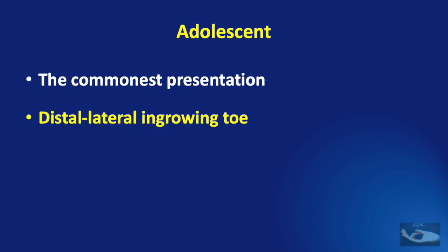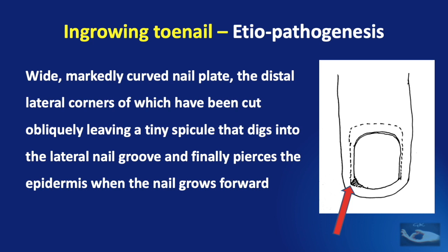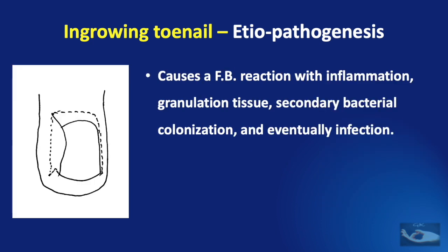The adolescent type of the ingrowing toenail is the most commonly seen presentation. It is also known as the distal lateral ingrowing toe because that is where the involvement is seen. The etiopathogenesis of this adolescent ingrowing toenail is the wide, markedly curved nail plate, the distal lateral corners of which have been cut obliquely, leaving a tiny spicule that digs into the lateral nail groove and finally pierces the epidermis when the nail starts growing forward. This causes a foreign body reaction with inflammation, granulation tissue, secondary bacterial colonization, and eventually infection.